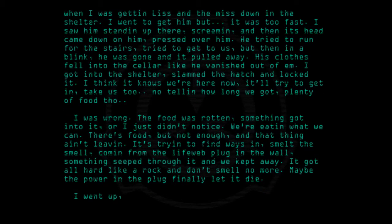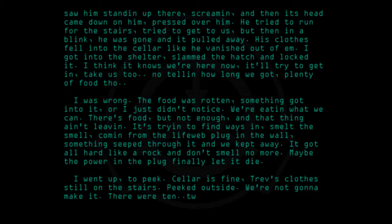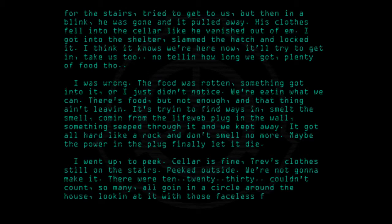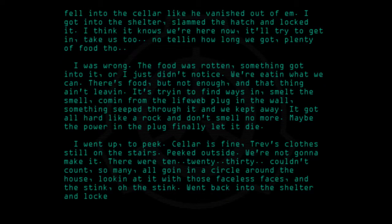I went up to peek. Cellar is fine, Trev's clothes still on the stairs. Peeked outside. We're not gonna make it. There were 10, 20, 30. Couldn't count, so many, all going in a circle around the house, looking at it with those faceless faces. And the stink, oh, the stink. Went back into the shelter and locked the door.